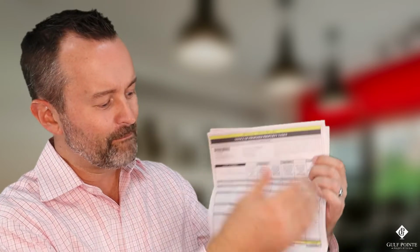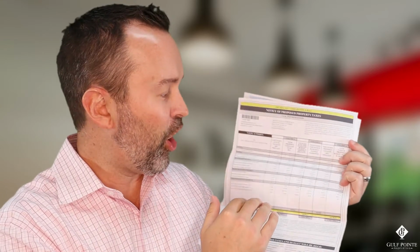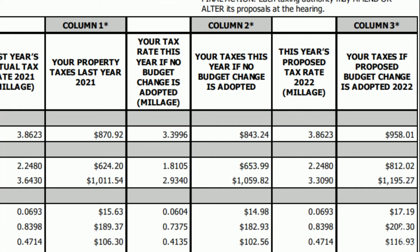Now, the other thing that I want to mention in terms of this TRIM notice is, if we look at one of the other pages, it's going to give us the millage. And down here, it's going to give us what your proposed taxes are if there's no budget change, and what your proposed taxes are if there is a budget change. And a lot of times the budget change does go through. That's voted on by the county commissioners. And so just keep a look at those columns and understand what would happen to the value. But I also want you to know that that doesn't mean that that's your full tax amount.